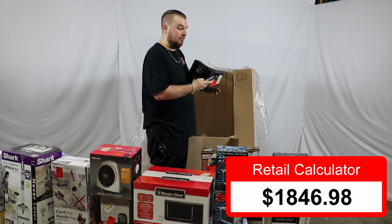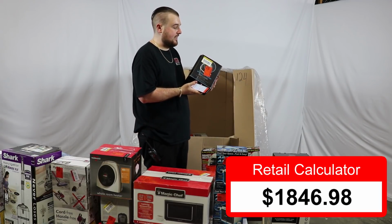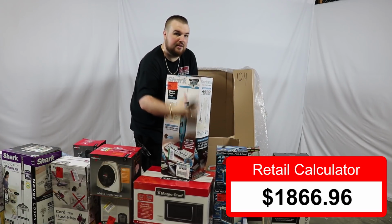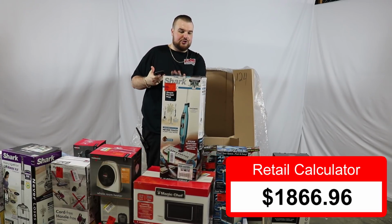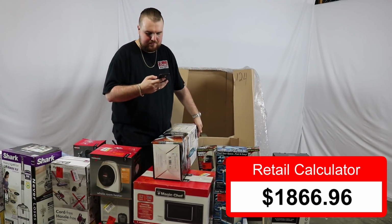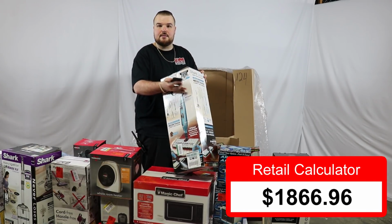Okay, we have a Vornado 4-inch pivot personal air circulator in color Storm Gray. Current price $19.98. I love seeing all this Shark and Dyson. This is fantastic. Okay, a Shark Genius. It's like a steam pocket mop system. Current price $110.28.